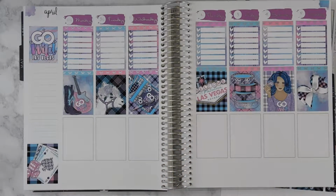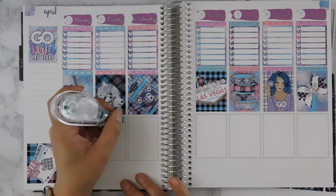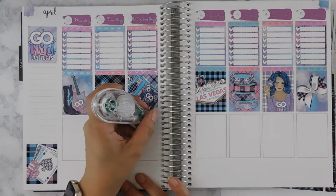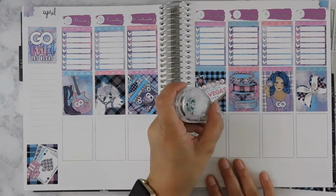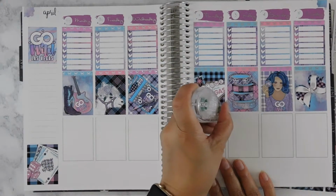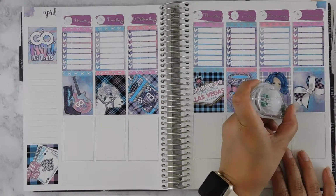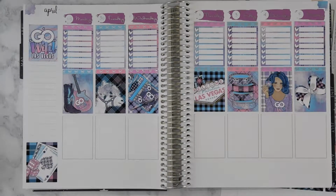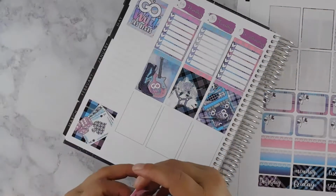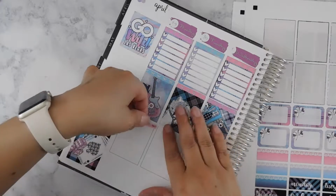Okay, now to lay down the next row of headers. I'm going to wipe this out because I know it definitely shows through the washi. I'm going to lay those down with the bottom washi, and then we can get going on the day by day.